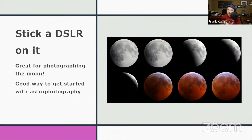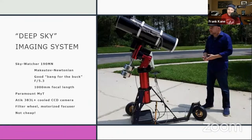This is an actual photo that I took using that telescope I just showed you during a lunar eclipse that we had a couple of years ago. It was just a sequence of photos, 15 minutes apart, of the moon as it went into the shadow of the Earth. And it's really cool. But eventually you want more. So this is the slippery slope that I think Richard was referring to. Eventually you want something bigger, something fancier.